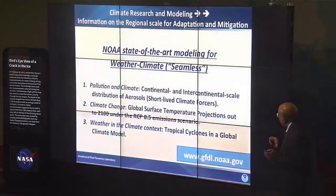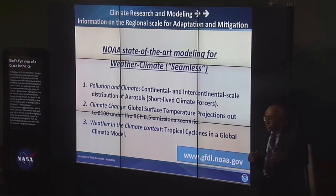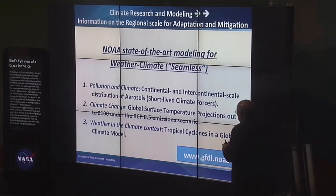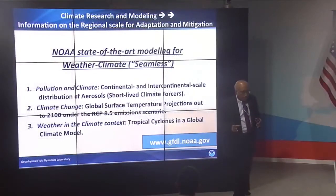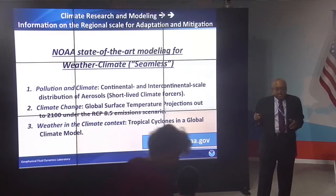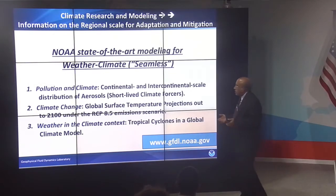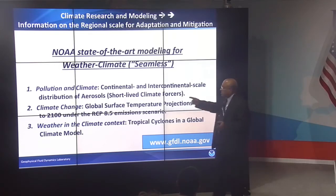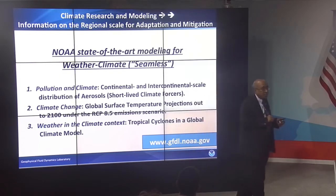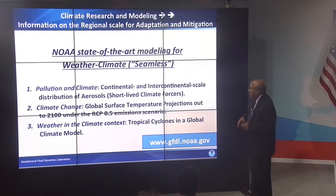So now I'm going to illustrate this weather to climate, how we are thinking about it, in terms of three short movies. The first one is going to be talking about short-lived climate forcers, and in this case, I'm taking particulates, as simulated by a global model showing the continental and intercontinental dispersion of these aerosols from their source regions. And these are important not just for climate, but they're also important pollutants, so there's a twin problem that we are trying to capture here.